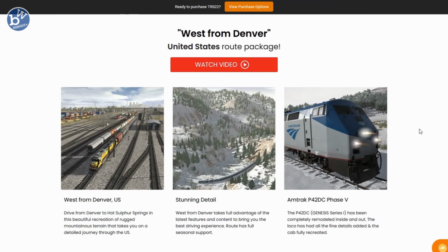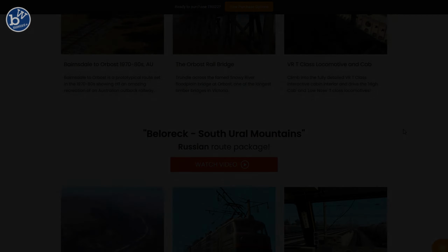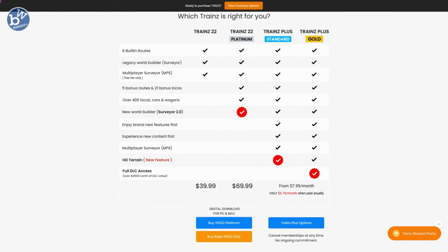So as we go down, there's some more information of what actually you get. I'm going to be honest and say I'm not going to buy Platinum 22 unless it goes on sale with a hefty discount. Frankly, I think the driving side of the game is mediocre, and so I don't really care about that side of the game. I play Trains for the route creation.